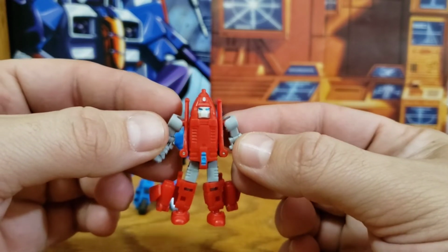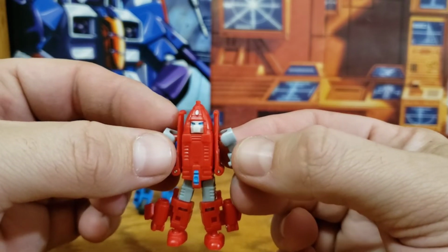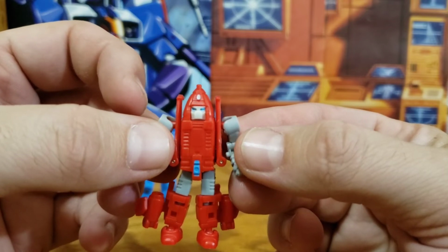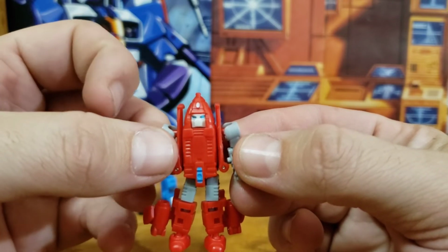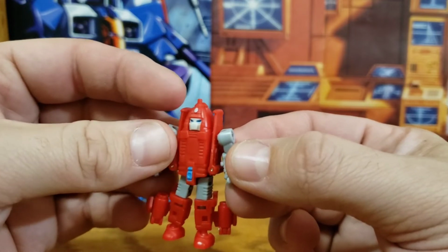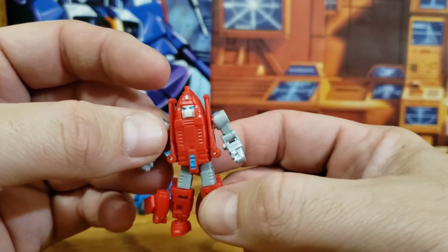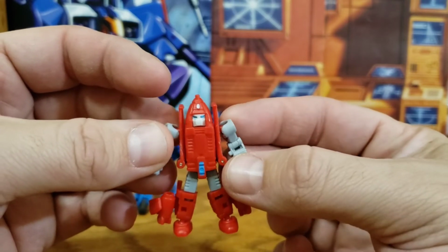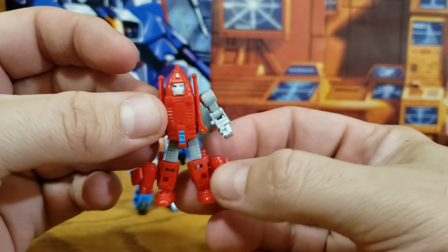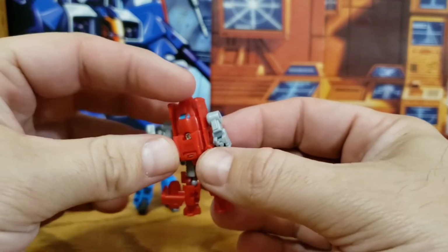He's just a fun little figure. Again, not overly complicated as far as transformation goes, as you saw, but I love this face here on him. He does have paint on his eyes and a little bit of paint there on his forehead. But again, it's a very G1 Powerglide. Like I can see this tiny little dude being like, "Hey, I'm Powerglide." Pardon my bad impression, but very cool. I like him a lot.